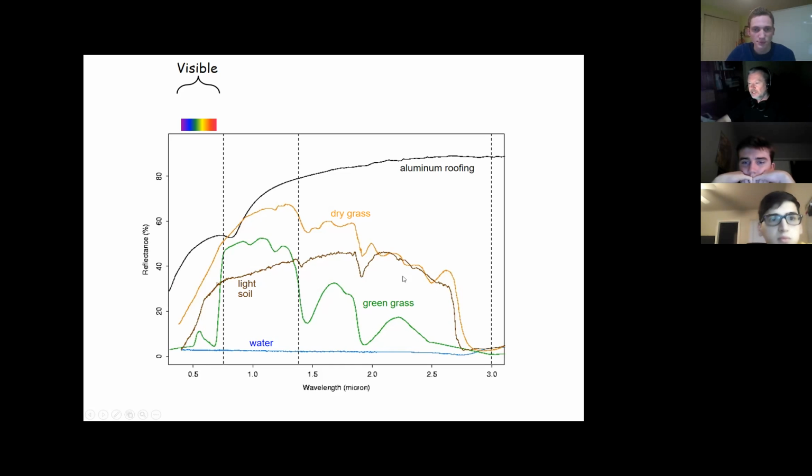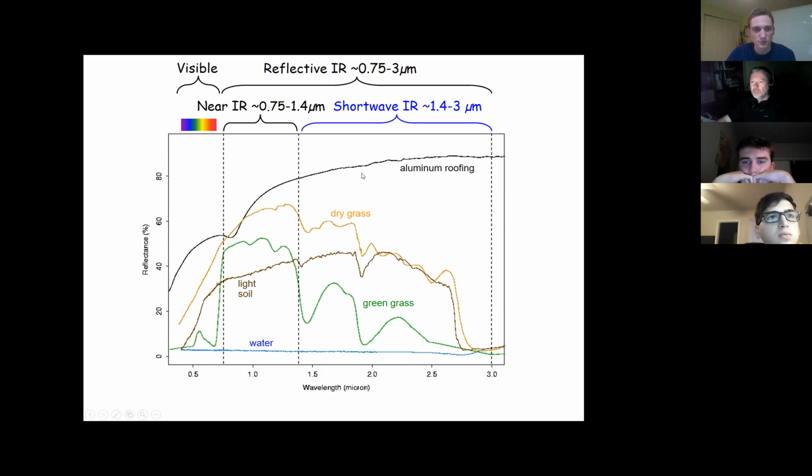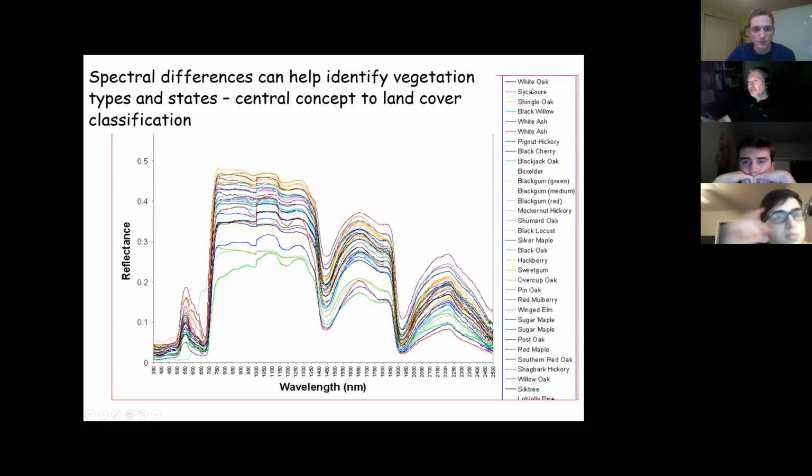And so these are typical spectra for other types of surface properties like dry grass, light soil, aluminium. And these are spectra for lots of different types of vegetation. They're all different. So those spectral differences you can use if you've got enough bands, if you've got enough examples in the x-axis, you can try and understand and map automatically with computers what the land cover is.